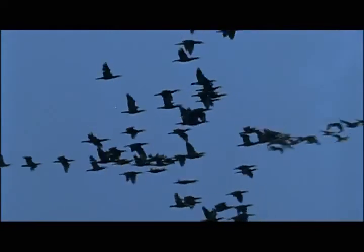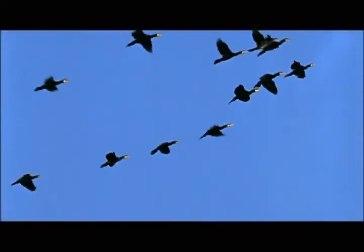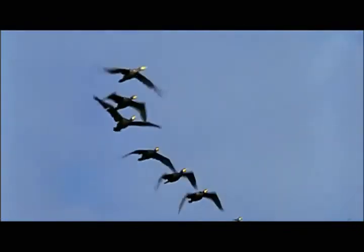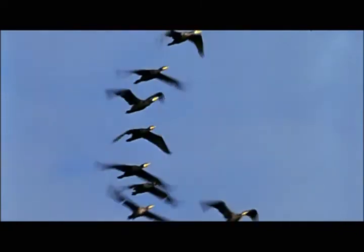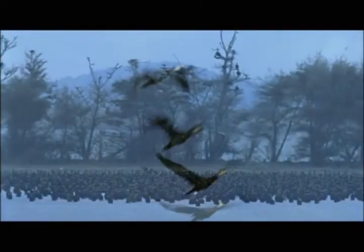The cormorants have short and strong wings, suitable for powerful and rhythmic flapping. Sometimes they glide. Although cormorants are heavy, they can fly quite fast, reaching a speed of 80 kilometers per hour.